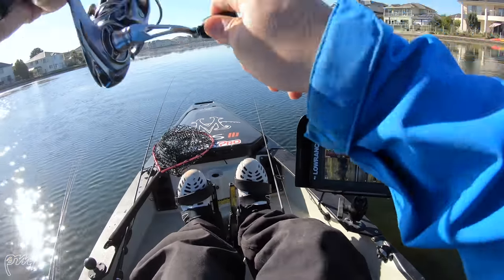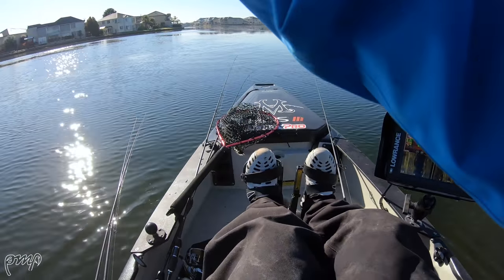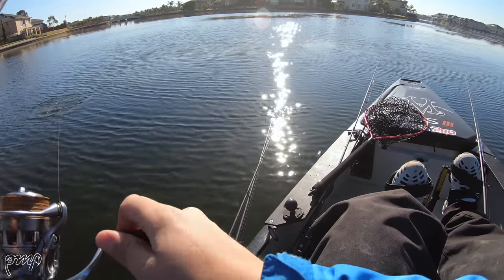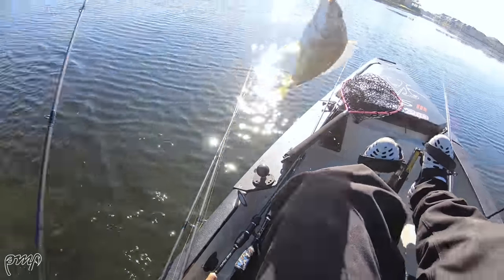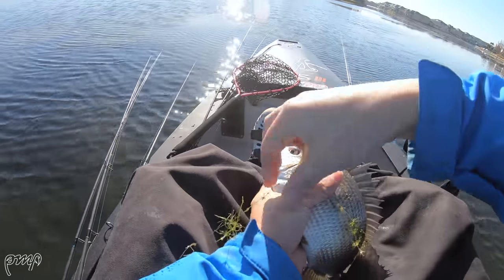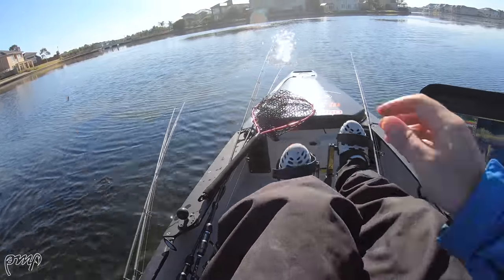Might even get some, yep, there we go. Oh, just like we said. Out of there, buddy. Not sure how big this guy is. Could be a good fish, actually. Nah, just a good scrapper. Just a good scrapper, but that scent has just gone whooshka. Second cast with a scent, just a little guy, but just goes to show you.